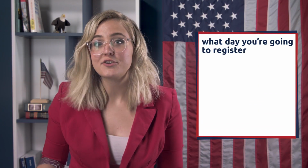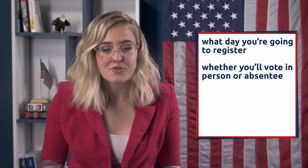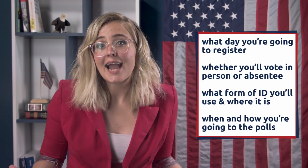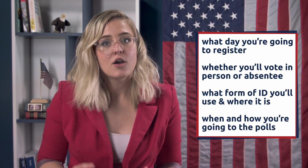The best thing you can do if you're planning to vote in the midterms is to make a plan to vote right now. From what day you're going to register, to whether you're going to vote in person or absentee, what kind of ID you're going to use and where it is, even what time you're going to vote and how you're going to get there. Write it down, put it in your notes app, text it to a friend, just make a plan so that nothing unexpected stops you from being counted on November 6th.